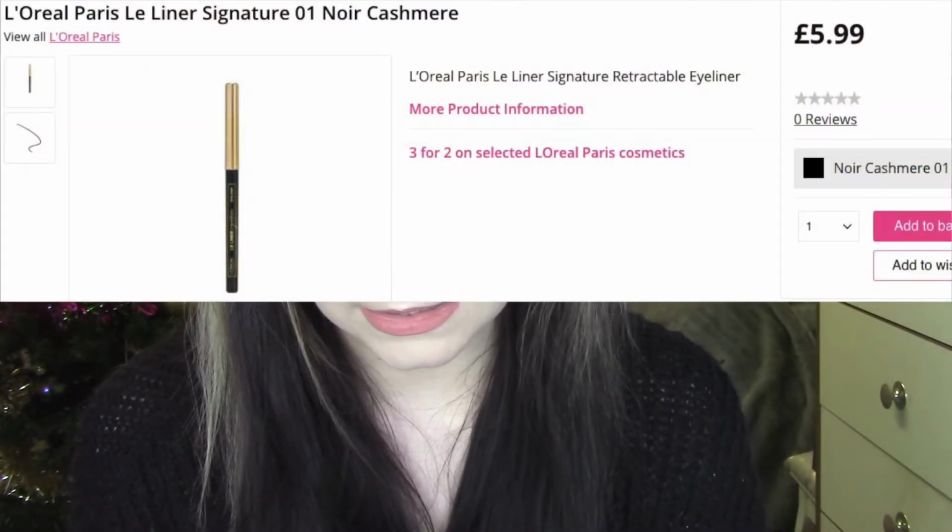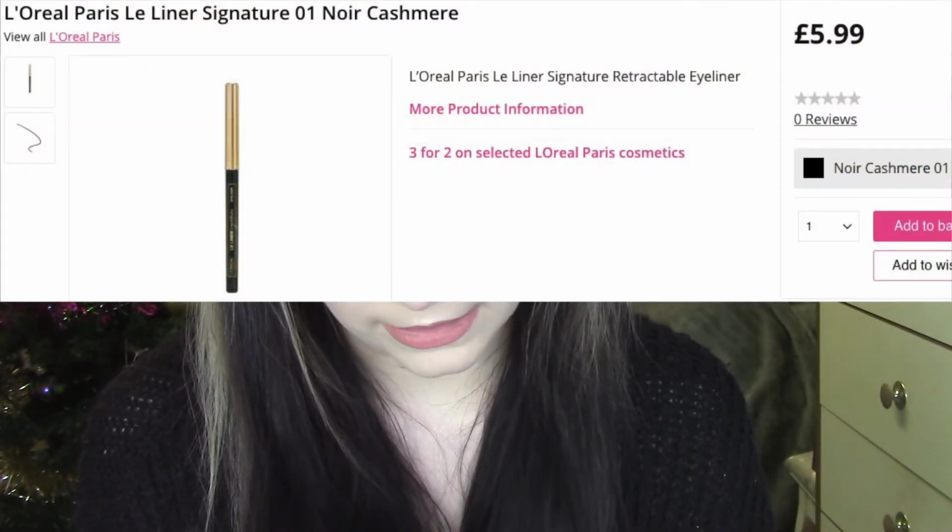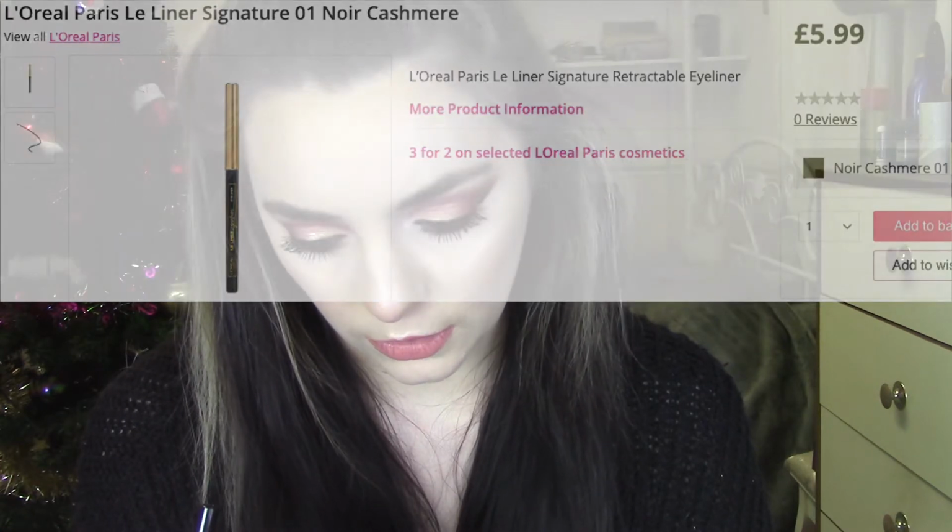Speaking of which, I will also shout out this one from L'Oreal. This is their Le Signature eyeliner. It is the black shade, which is Noir Cashmere. The Kiko and the Fiera one are definitely a bit more creamy and pigmented. I mean, this one's absolutely fine. It applies fine. It's decently pigmented. It looks fine. But the thing that I particularly like about this one is I found that it didn't smudge in my inner corners much at all.